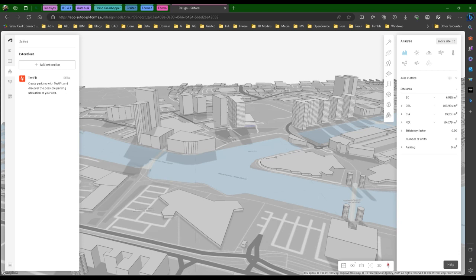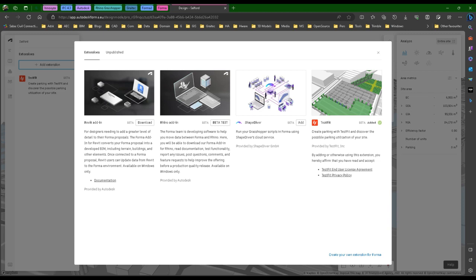There is one in there at the moment, which is called Test Fit. What I would recommend you all do, though, is click on add, when you've created your project, add an extension. And you'll see the ones that are in here already. And again, this is not exclusive. It's going to grow and grow and grow, and people are going to add their own extensions in there as well. So this is where you would download the Revit add-in.